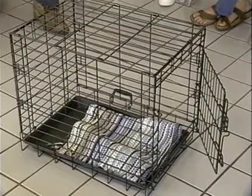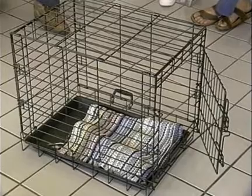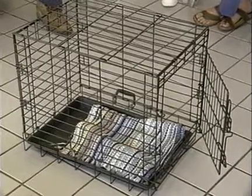Now, the whole idea of a crate is it fulfills the dog's denning instinct. They like to get in someplace really small where it's safe, where nobody can hurt them, and they feel protected. If a mother dog has her puppies out in the wild, she's going to find a hole someplace. They're going to go underneath a porch, in a shed, someplace like that to have those puppies. So this fulfills that whole den instinct. But it only needs to be big enough for the puppy to stand up, turn around, and lie down. He does not get to set up light housekeeping.